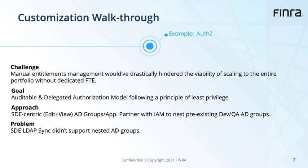We hit a speed bump along the way due to the lack of support for nested AD groups as part of the LDAP sync functionality. We had to cover it by extending one of the custom utilities by also mapping the nested AD groups explicitly to the SDE groups. Overall, the solution comprises multiple custom utilities, leveraging SDE APIs and LDAP queries in order to have a seamless authorization model leveraging enterprise IAM standards.